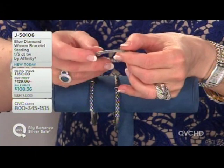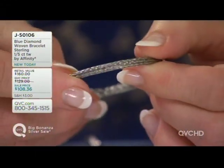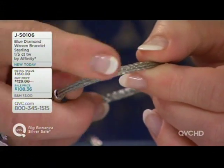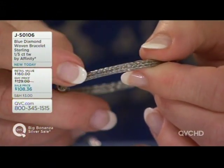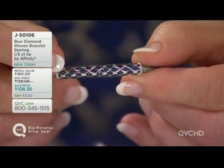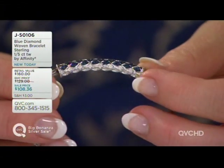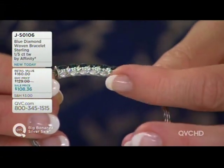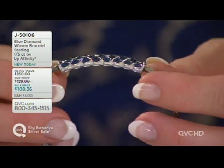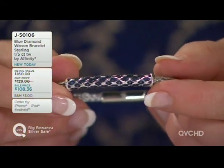This is all woven. This is done in beautiful stainless steel right here, and sterling. So this is the stainless steel, all woven. This is done in the sterling silver. There are your blue diamonds. You can see underneath, it doesn't have the diamonds, but it keeps that design going. And there you'll see the blue diamonds going all the way around.